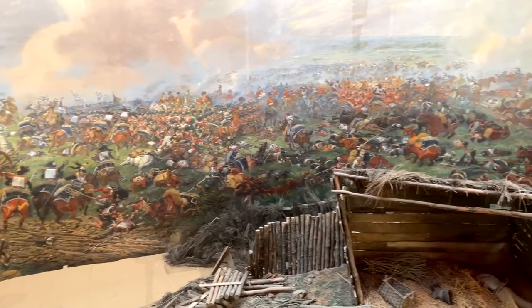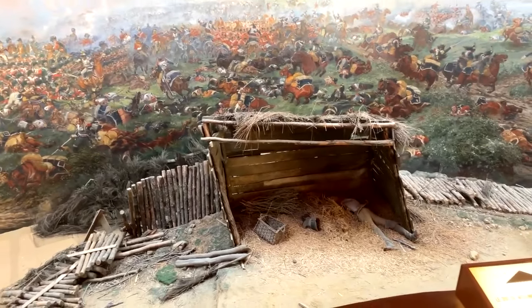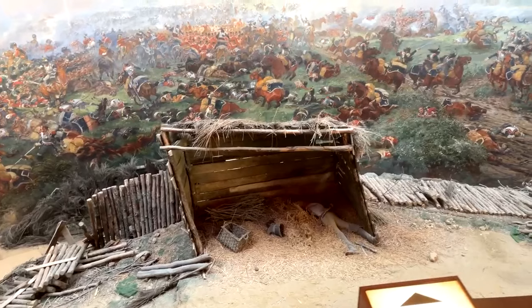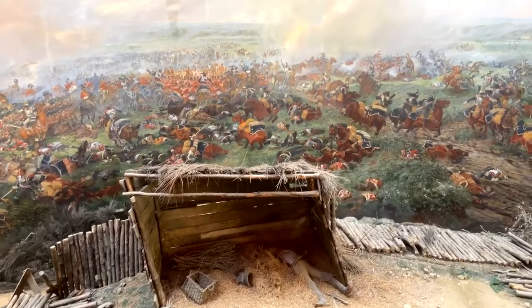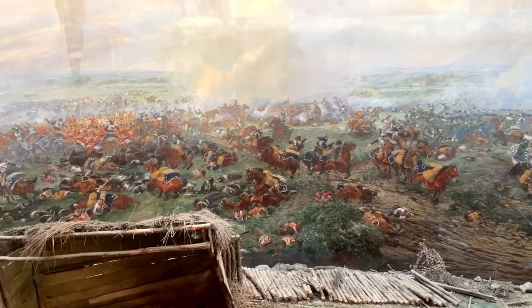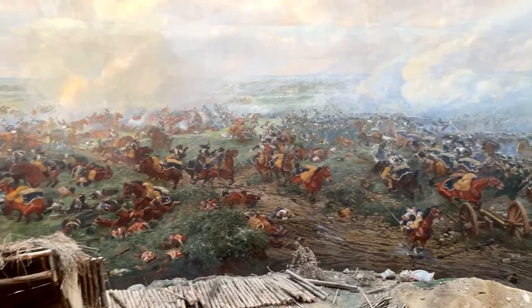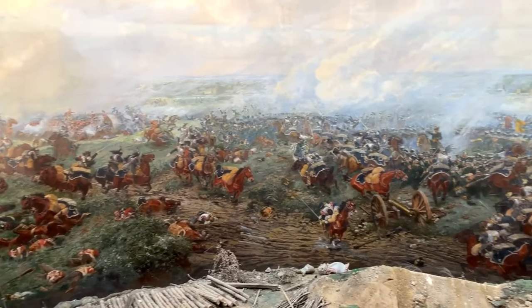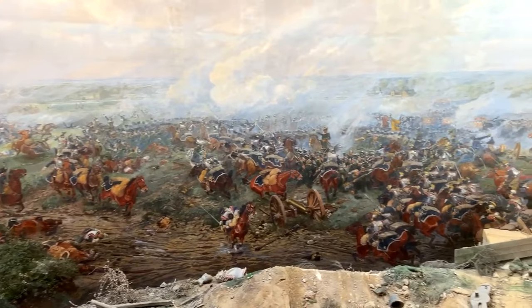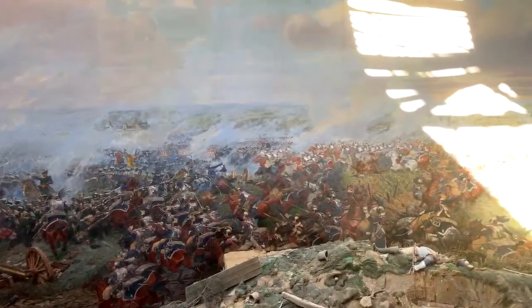So look, they try to make it as realistic as possible. Even with some bodies lying here on the ground in front of the painting. Now the French war. Oh my god, I was hearing a cat, or I don't know, I think it was a horse. But this is wonderful. And 360 degrees.